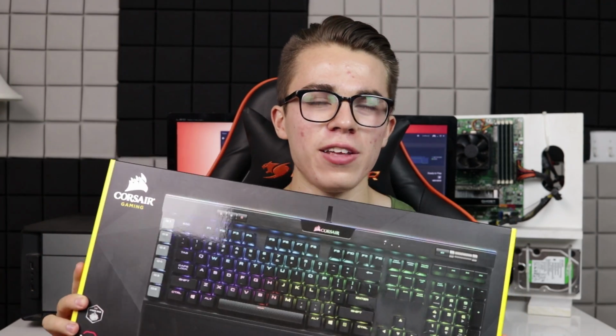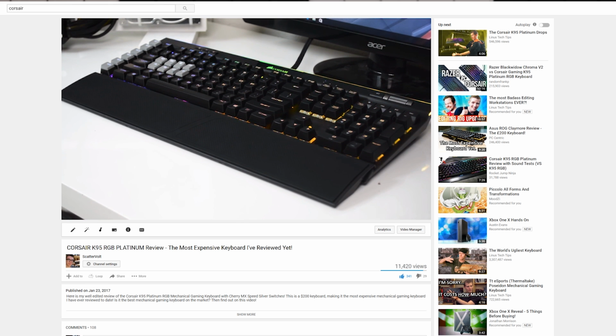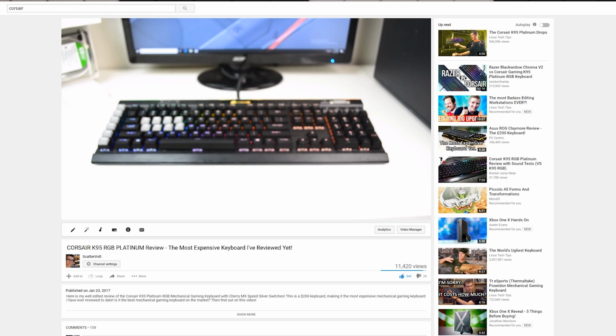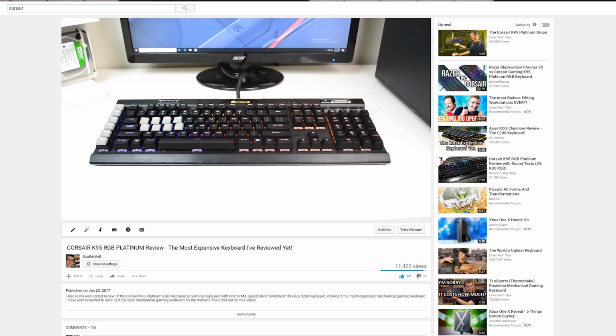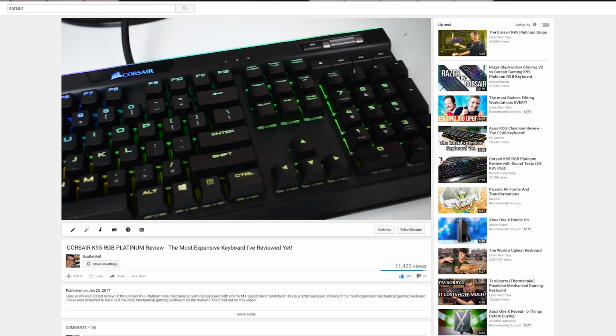So at number 2 on the list, and another personal pick of mine, we have the CORSAIR K95 Platinum RGB mechanical keyboard. So to put it frankly, this is the perfect gaming keyboard. Yes, whenever I reviewed this, I could find no flaws at all with this gaming keyboard. It's just simply that good. And on top of that, you may be asking, but Scatterbolt, it's at number 2. Why is it not at number 1?